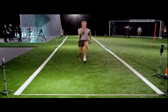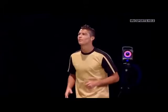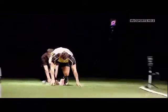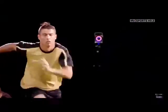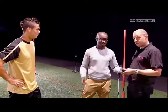Ronaldo's target to beat is 3.31 seconds. Let's see what he's got. Come in, buddy. Let's get Ronaldo on the blocks. Okay, Neil. Set. Angel, come and join us.